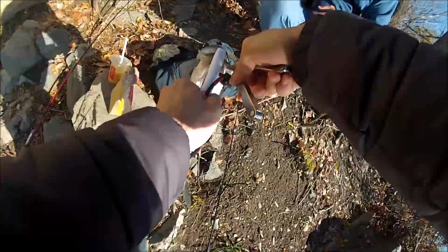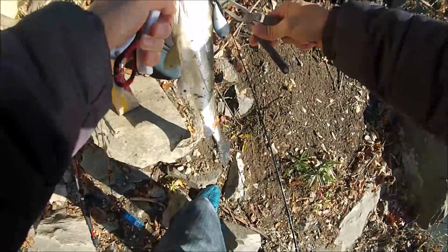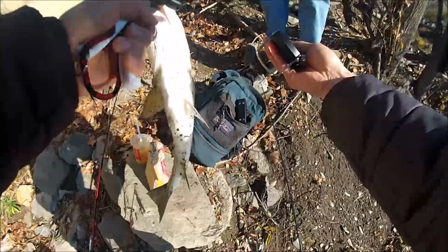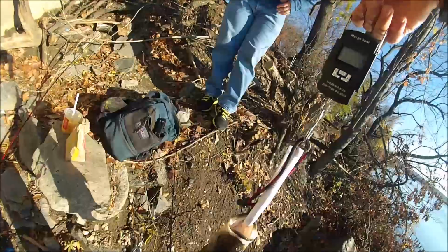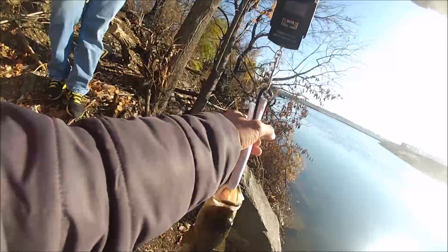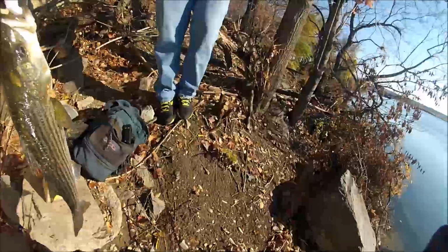Chill out. I'm trying to help you. There we go. Whoops. Damn it. My bad. Let's get an official weight on this guy. Two and a half pound striper. Damn. Gotta get a picture now.